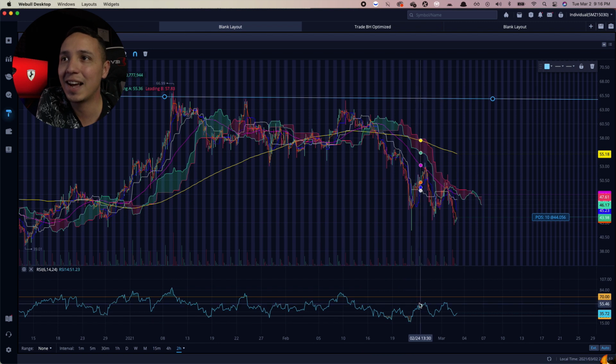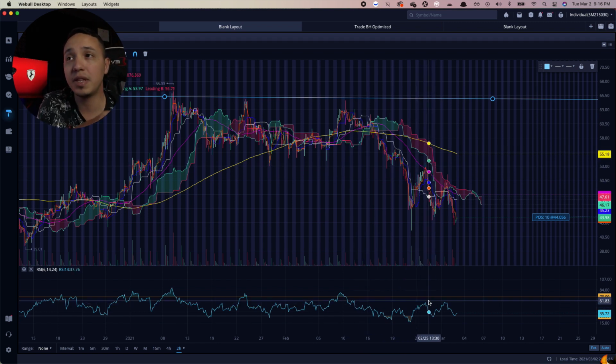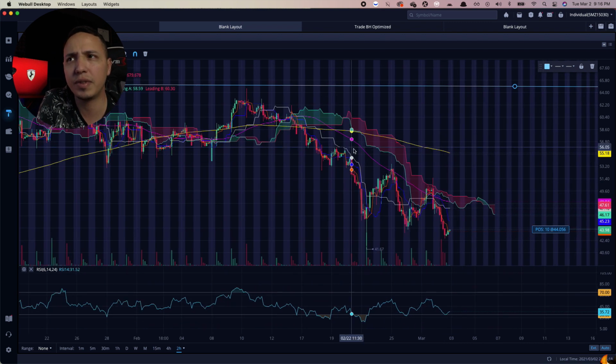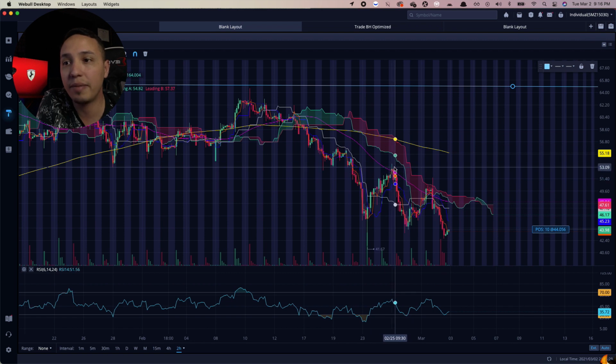And it hit the pink line you see right here, which is the 50 moving average, or 50 SMA if you're using another brokerage platform. Then it bounced right back here and wasn't able to hit 70. That means it was a weak reversal and was not going to continue to go up, as it was not able to hit 70 or above. So it bounced right back.